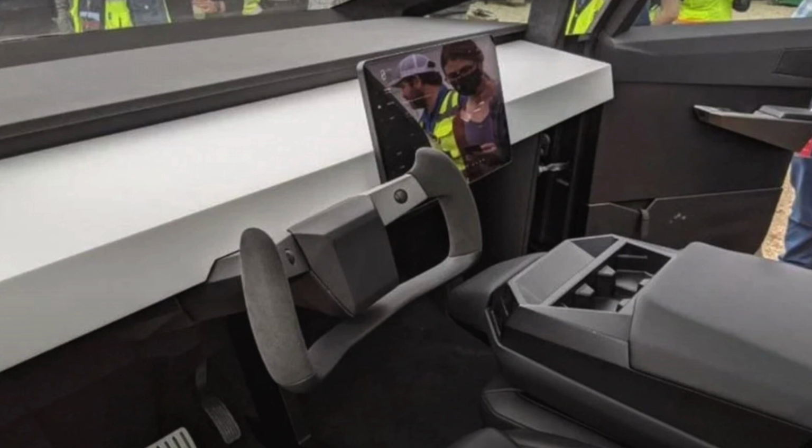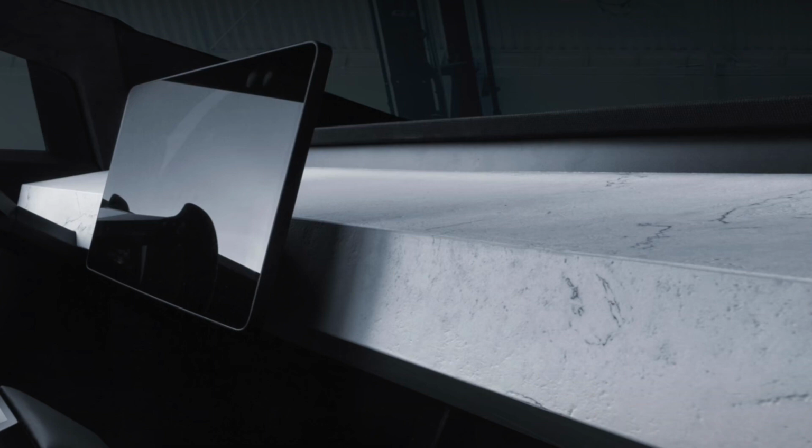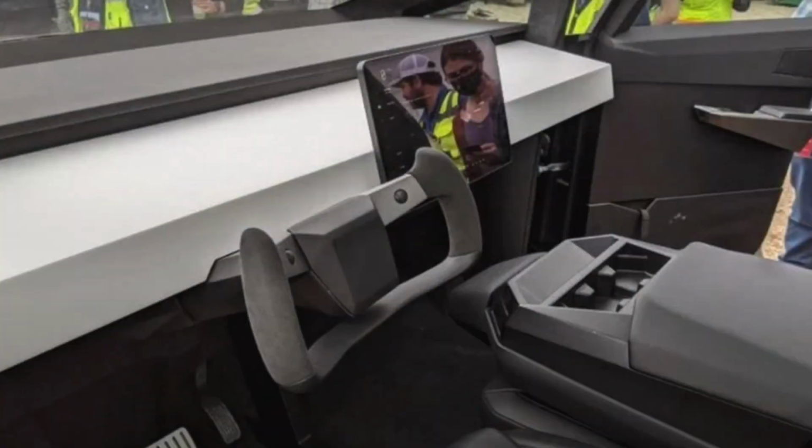And now moving on to the interior. This isn't the best quality picture, but I did notice one thing different compared to what we saw at the unveil. The dashboard is just mostly white, whereas at the unveil, it had that marble on the dashboard. I really like the design of this interior. It's really cool, really futuristic. I really like that cyberpunk style.